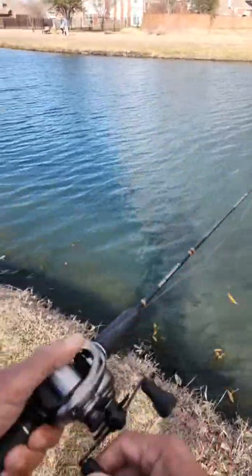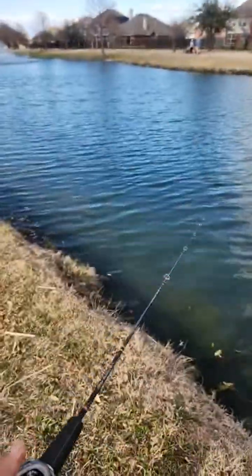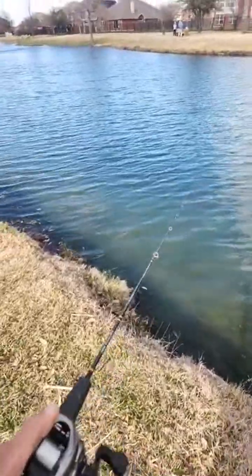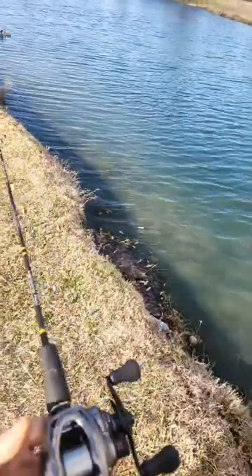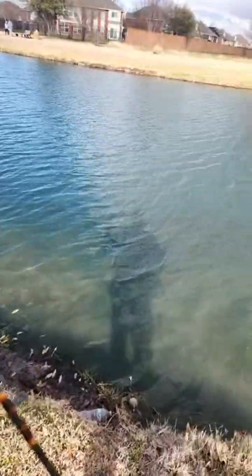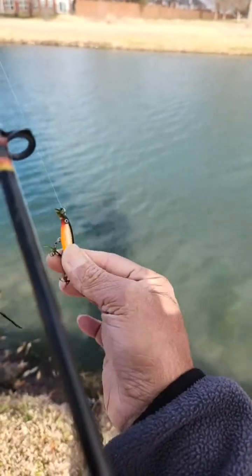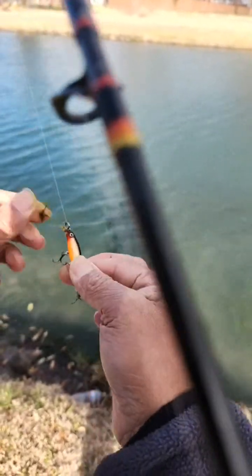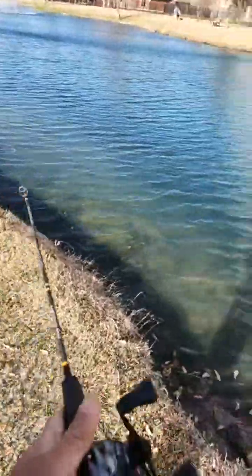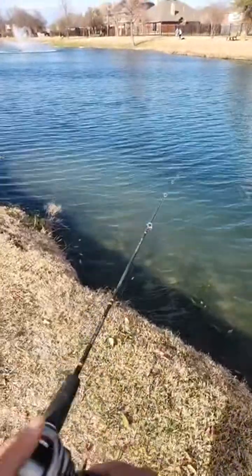And sometimes just setting the hook in time, because they'll inhale that lure of yours and spit it out before you even know it. And if you don't even see it, you won't even know what's happened. It's brutal. It's frustrating. It's even more frustrating when you actually see it happen right in front of your eyes. When your lure disappears, you set the hook and he's already spit it out on you. But hey, that's fishing. It ain't catching, it's fishing, all right?